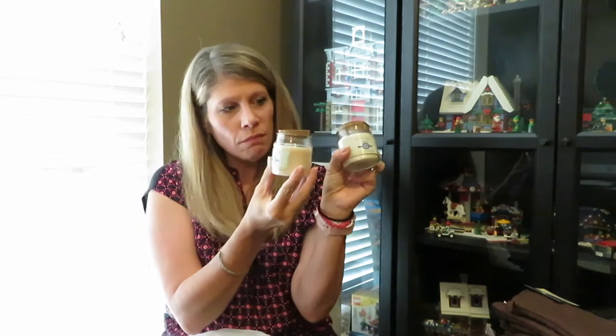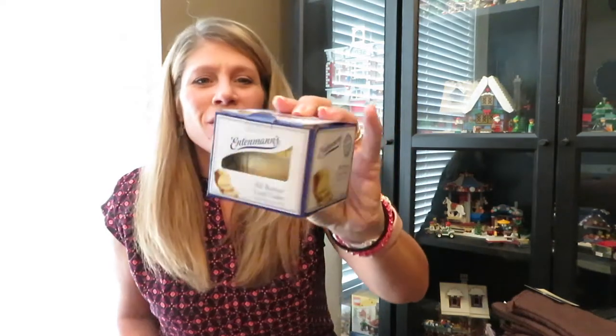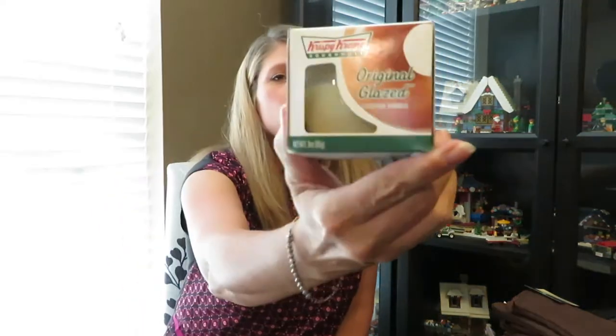So I decided to try these two, and I like sweet scented candles as well. So these caught my attention. There's the Entenmann's All Butter Loaf Cake and the Krispy Kreme Original Donut. They had a maple scent, they had like an apple crumb cake scent, a couple of those, and they had Skittles scents.